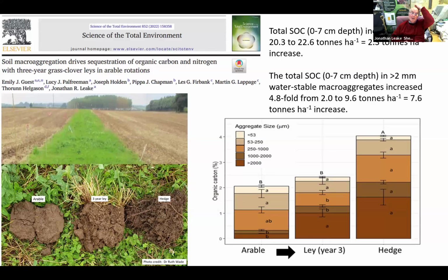We ran trials some years ago where we put in grass and clover ley strips into long-term arable. And you can see within 3 years, this amazing physical transformation of the soil from material where there was slumping and winter waterlogging through to a really nice, freely draining soil. There's an earthworm down here, actually, it's very small, and then you can see it's moving more towards the sort of soil we saw in the hedge.